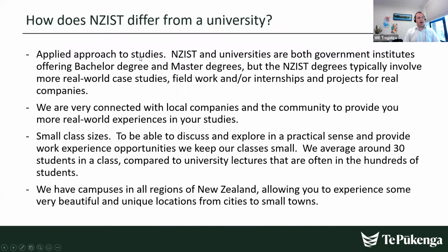So we have an applied approach to studies. Rather than sitting in the classroom and learning the theory, we actually go and do the work. We go on field trips, we visit companies, and we have people from business coming and talking to us. We do lab work, a lot of very practical applied work. NZIST and universities are both government institutes, and we offer bachelor degrees and master degrees, but that's where you'll see the difference in what you would experience as a student.